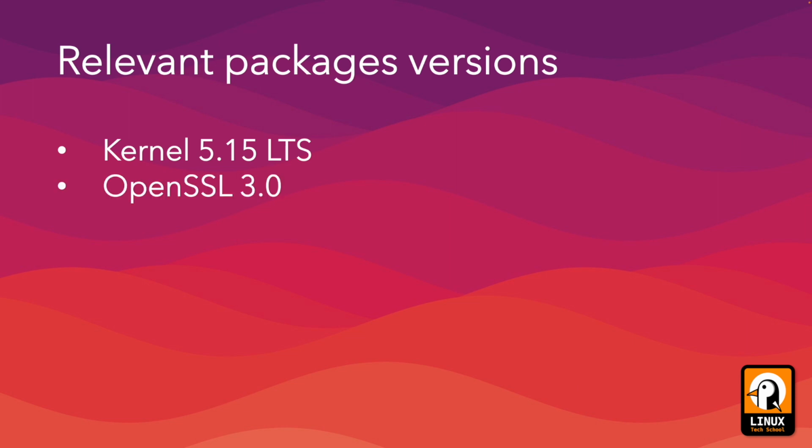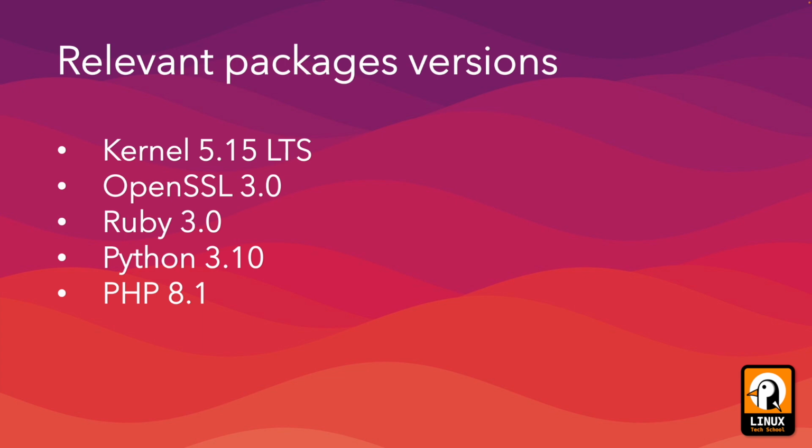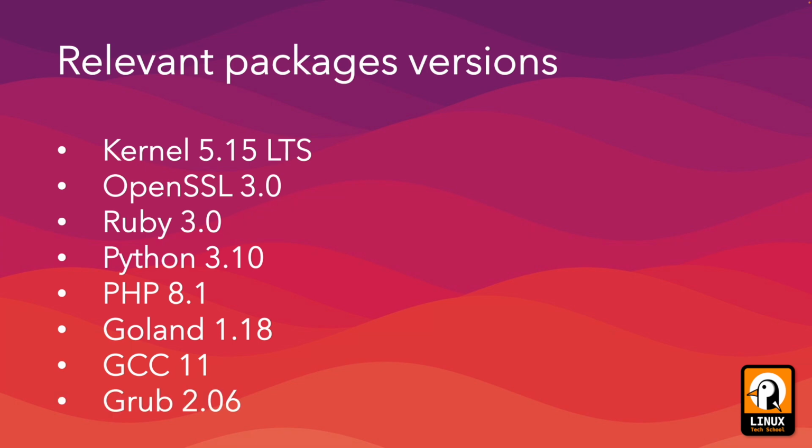We have also a new OpenSSL 3 version, Ruby 3.0, Python 3.10, PHP 8.1, Golang 1.18, and GCC 11 to talk about the programming space inside Ubuntu. And finally, Grub 2.06 that gives us some new improvements on the bootloader side.